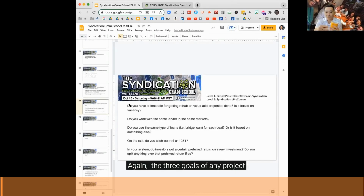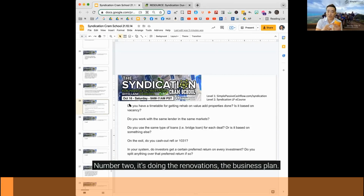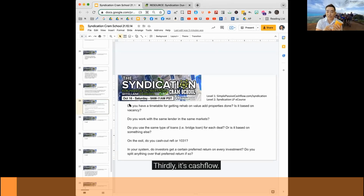Again, the three goals of any project are: number one, capital preservation, don't lose money, don't lose the asset. Number two, it's doing the renovations, the business plan. And thirdly, it's cash flow.